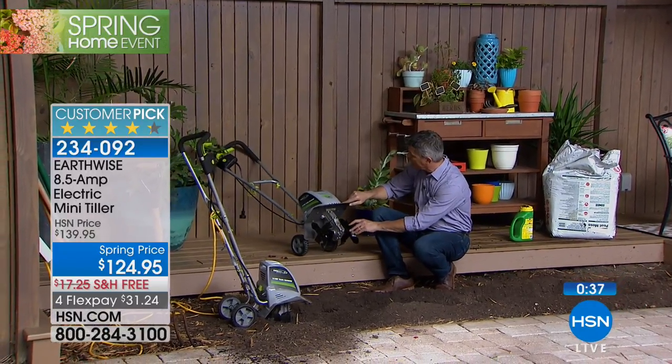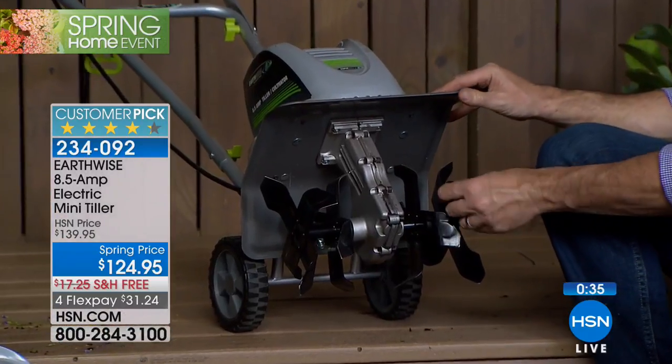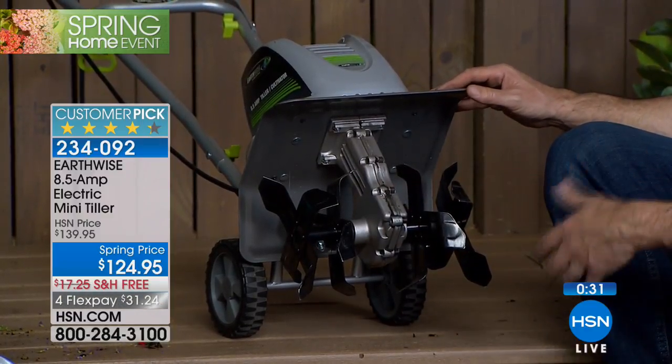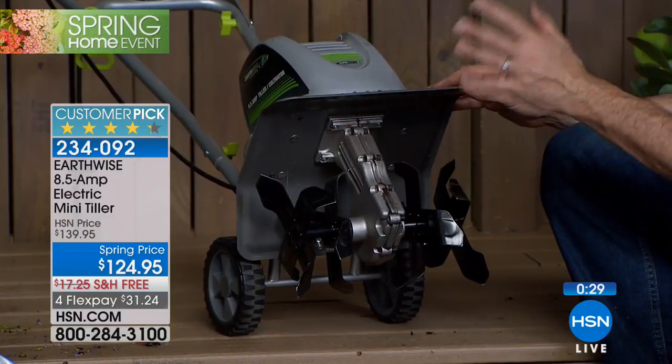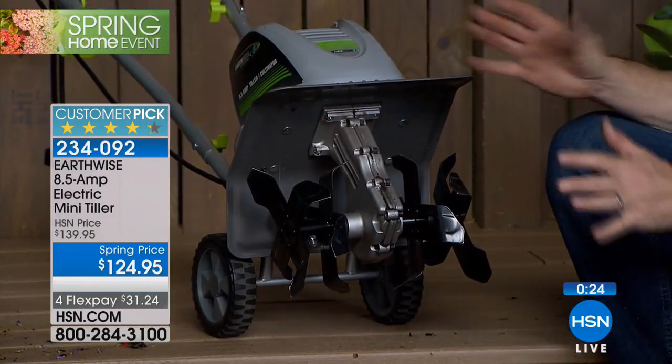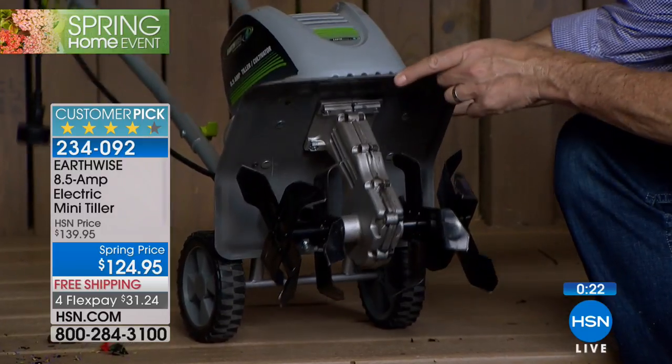There are those four tines. I actually can show you this better on this one that's unplugged. You can see the four different tines that are turning that soil for you. So this is doing 10 times the amount of work that we could possibly do, and all you're doing is adding your extension cord and you're set to go.